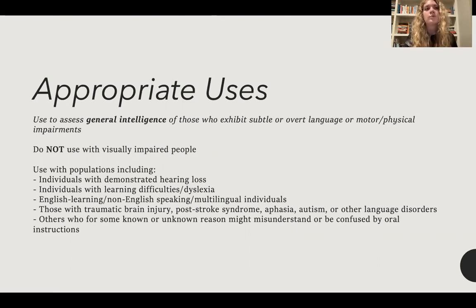So the most appropriate candidates for the CTONI-2 would be populations that have demonstrated hearing loss, are language disordered, have learning difficulties, are not native English speakers, maybe they're learning the language, or are multilingual, or potentially have suffered traumatic brain injury, aphasia, or other language disorders. Essentially, it's most useful to those for whom verbal testing might be biasing or inappropriate.